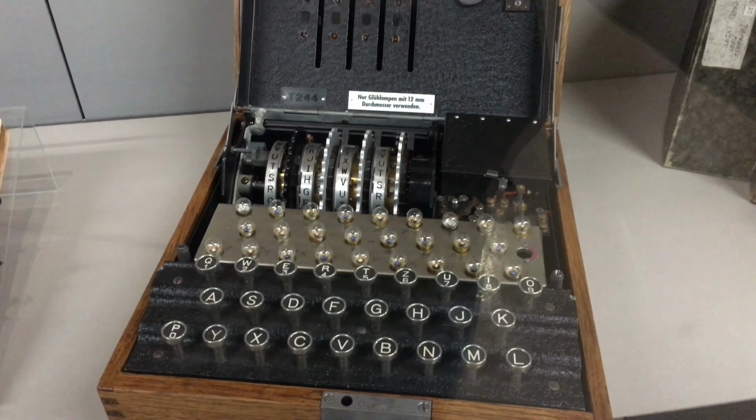Now, a lot of the code breakers that worked here didn't actually work in the house. They worked in separate huts and buildings external to the main house here. We get a closer shot up here. There's the house itself. A little bit of frost on the ground today.